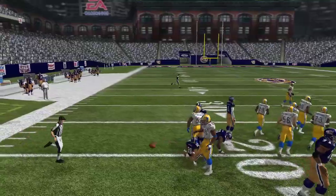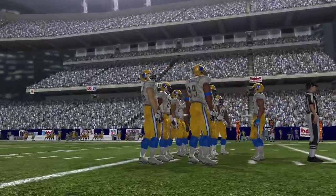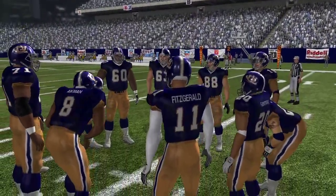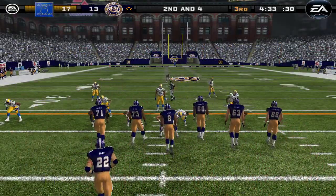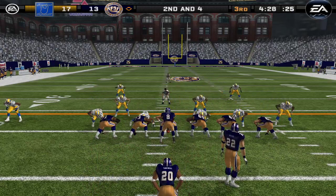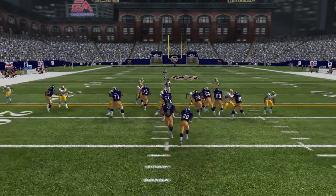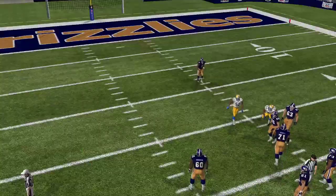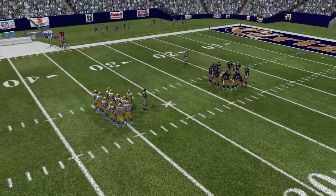Sanders on the carry. Got a little bit. Second and 4. Ball on the 20-yard line. We got movement. Sanders, the ball carrier. Gain of 12 on the play. Pretty good run for Sanders there.